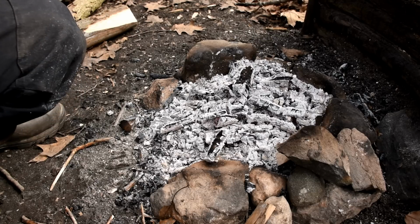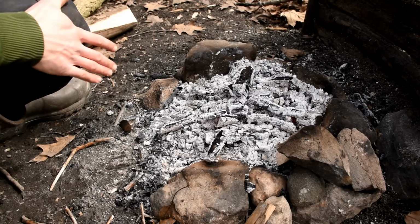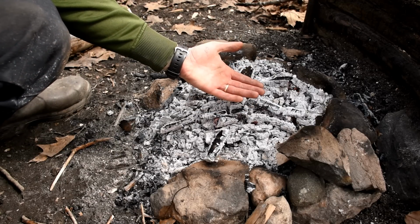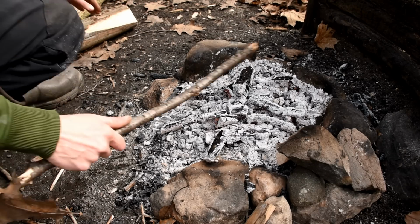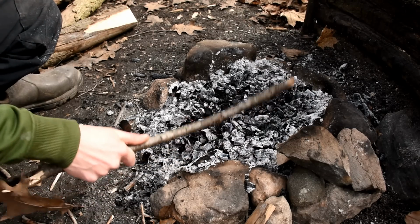So a good way to tell if it's warm enough to cook is to be able to hold the back of your hand there for 3 seconds. One, two, and I can barely do that. One, two, three. Okay. So they're ready to go, maybe a little bit warm, but that's okay. We can blow them down and then wait a minute before we put our burger on. We'll put the grill on to get warm.